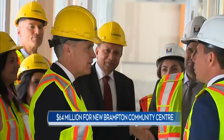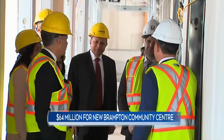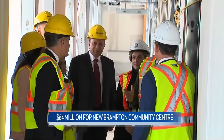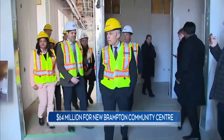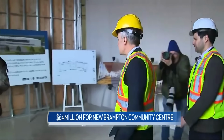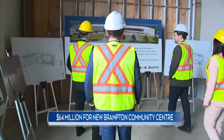It's the first of 13 projects under the $51 billion federal Build Community Strong Fund. Provinces and territories will contribute nearly $17 billion, in addition to billions from municipalities and private capital. Ontario is slated to receive the most, $6 billion over 10 years.